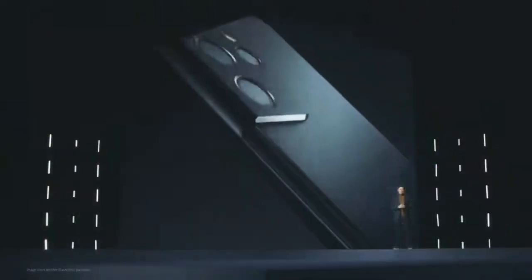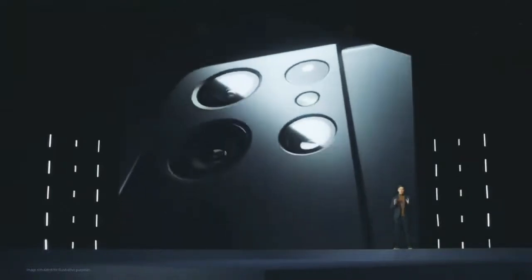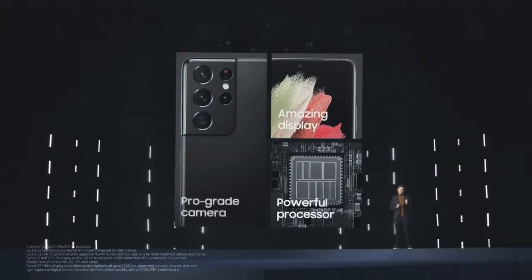And Galaxy S21 Ultra takes it all up a notch. It's a smartphone built for people who want more freedom, more power, and more ways to shape the world around them. We built S21 Ultra with our most powerful processor, amazing display, and of course, our incredible pro-grade camera, so you never miss a single moment.